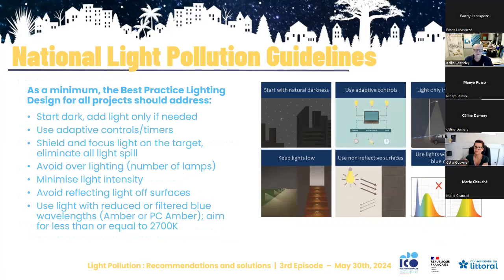So when I talked about the best practice lighting principles, this is a really important part of these guidelines. And it's things that everyone knows about, but it's things that we need to explain to people when we're talking about light pollution. So start with a dark area. Only add the light you need. If you don't need it, don't add it. Using adaptive controls and timers, motion sensors, things like that. Shielding and focusing light onto those target areas that you need, not letting it spew out into the atmosphere.